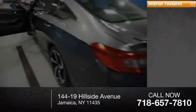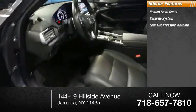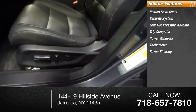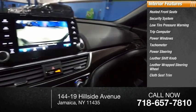Inside you'll find heated front seats, security system, low tire pressure warning, trip computer, power windows, tachometer, power steering, leather shift knob, leather-wrapped steering wheel, cloth seat trim.